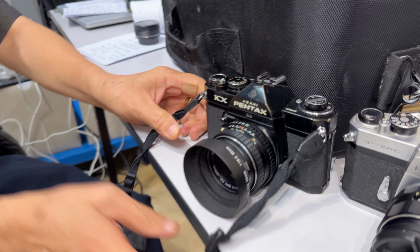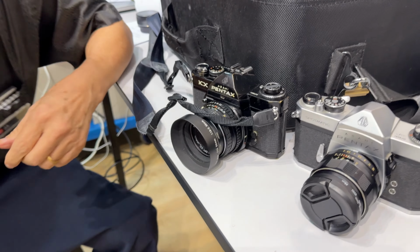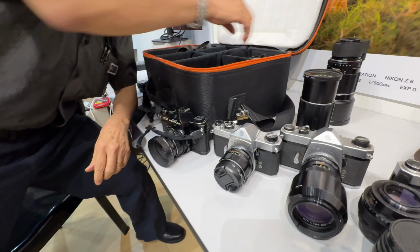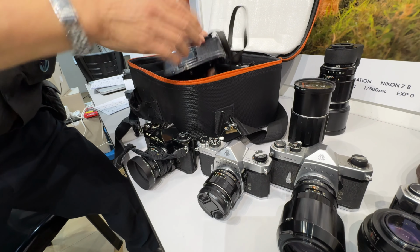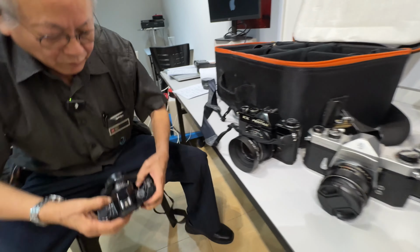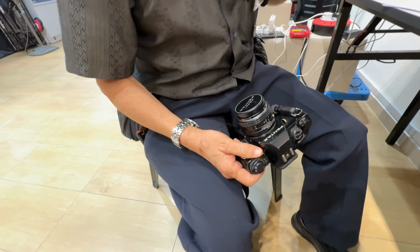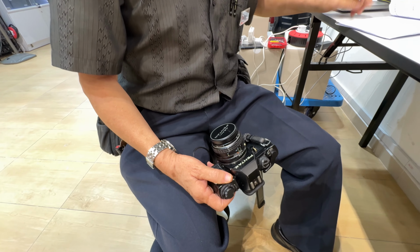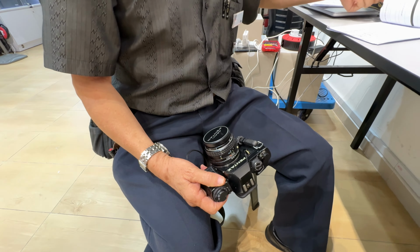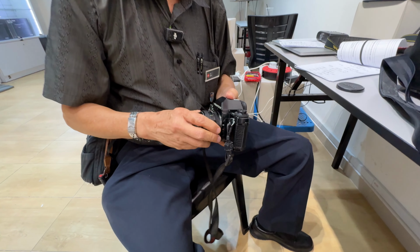So up to now, they were still big size. And when Olympus came up with a small size one, Pentax also came out with a smaller version. I don't have the small size Pentax today, but when Pentax wanted to celebrate their 60th anniversary, they came out with the Pentax LX in 1980. This is the Pentax flagship camera, competing with the Nikon F3.